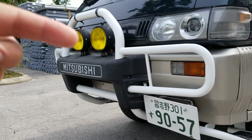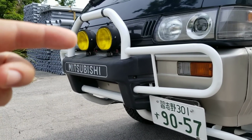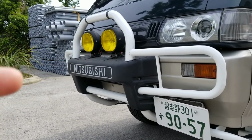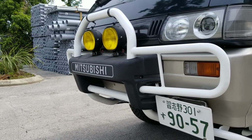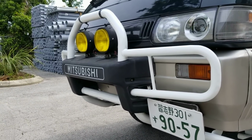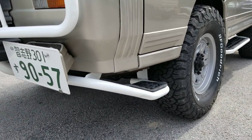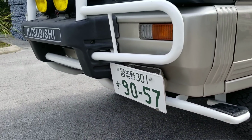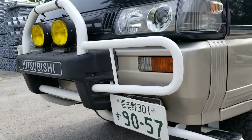Also restored the black housing around these lights, replaced these bulbs with some newer, brighter ones. They're not LEDs, they're just regular bulbs, but they had pretty good reviews, so those are nice, new and bright. So yeah, these bars look really good. Before, besides the surface rust, the white was just dingy and nasty. They had to be redone.